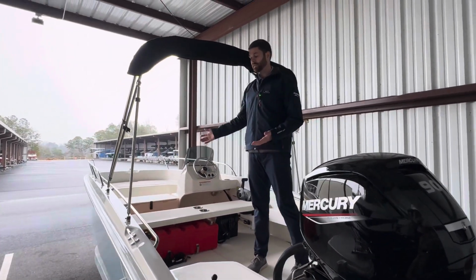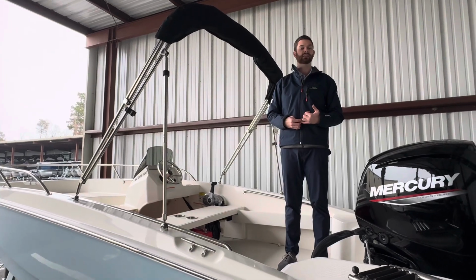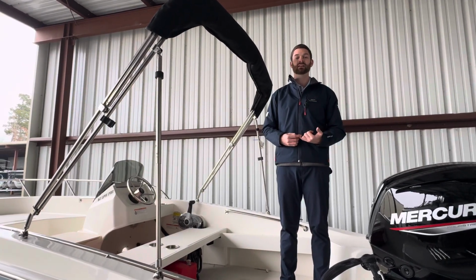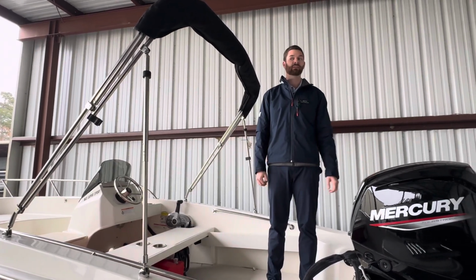As you move into the boat, this is going to be a great lake boat. You can go fishing, bring some family, bring some friends, and just enjoy the lake. This is an alternative to maybe a couple jet skis. They're about the same price, but this is a truly unsinkable boat. You don't have to worry about as much maintenance, and you can get a Mercury serviced everywhere.